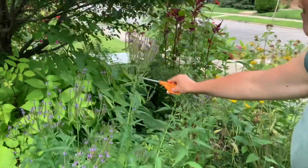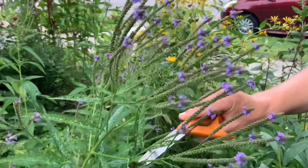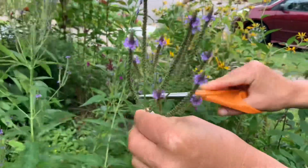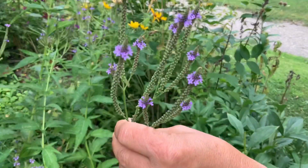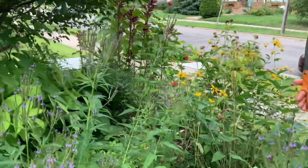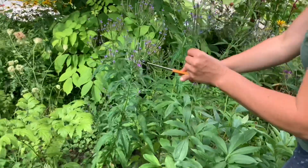Blooming right now, August 20th, is blue vervain, Verbena hastata. And this you will also find, like skullcap, in wetland areas, but you can grow it in your garden. Again, it's not the most attractive, standing out plant, but the bees just go nuts for it.